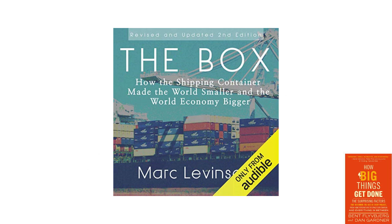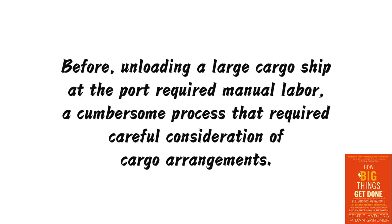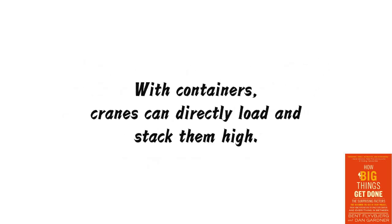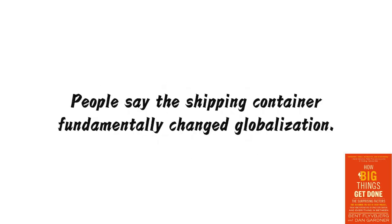Not to mention the book The Box: How the Shipping Container Made the World Smaller and the World Economy Bigger, where shipping containers are the epitome of modularity. Before, unloading a large cargo ship at the port required manual labor, a cumbersome process that required careful consideration of cargo arrangements. With containers, cranes can directly load and stack them high. People say the shipping container fundamentally changed globalization.